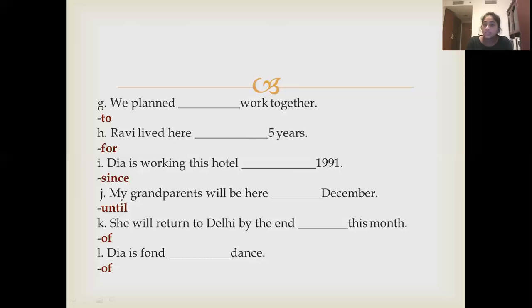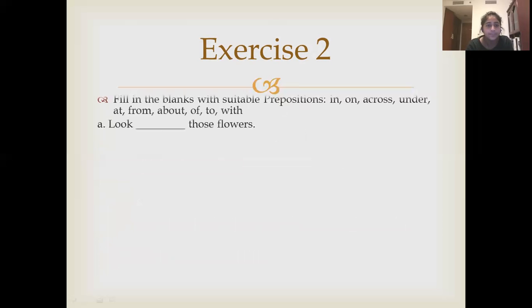Once again, the answer is off. So relating to activity, sometimes we can use off. Dia is fond of dance. Now we come to exercise 2. We will try and use a few different prepositions this time.